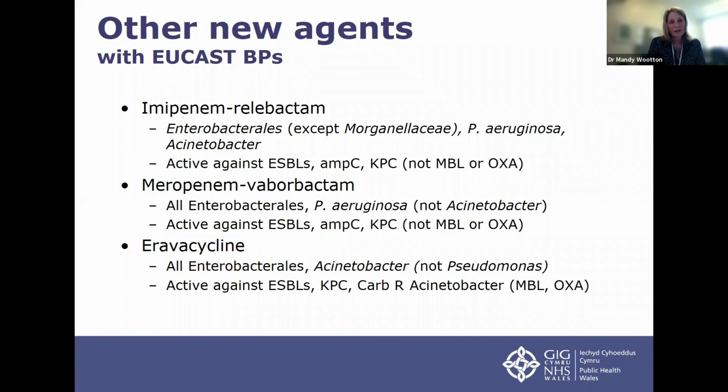Meropenem-avibactam is active against all Enterobacteriales and Pseudomonas aeruginosa, but not Acinetobacter, and active against the ESBL, AmpC, and the Class A carbapenemase KPC, but not MBL and oxacillinases. And then finally, a tetracycline type of agent, eravacycline. It's active against all Enterobacteriales and Acinetobacter, but not Pseudomonas this time. And again, it's active against ESBLs, KPC, and carbapenem-resistant Acinetobacter, which is conferred by a metallo-beta-lactamase or an oxacillinase.